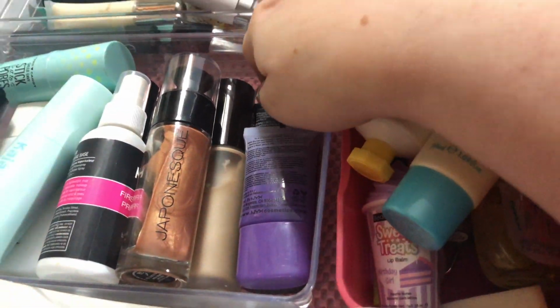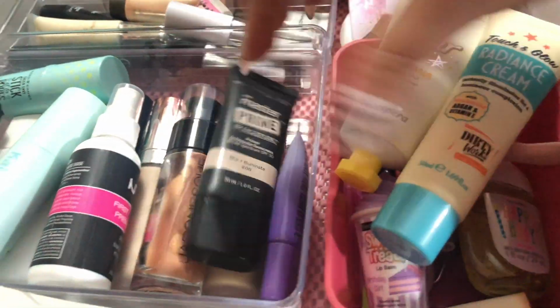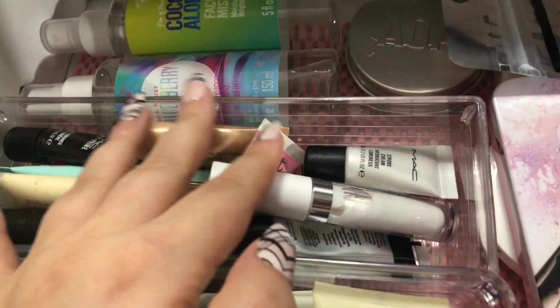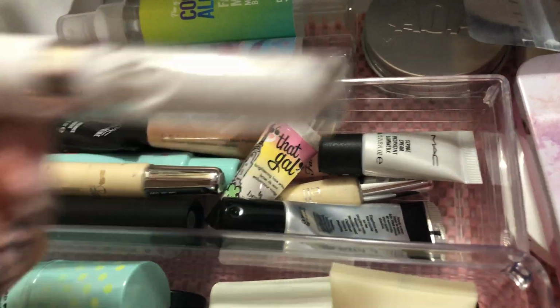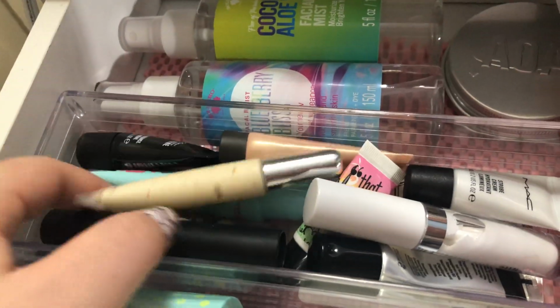an illuminating primer, and then I have this one from Maybelline. And then back here I just have like eye primers and things that I use for eye primers. So I have the ColourPop No Filter. This is in the shade Fair 00. So I like to use that as like a primer for my eyes.